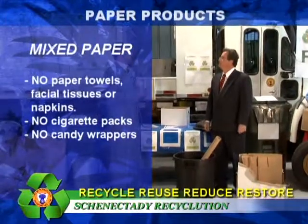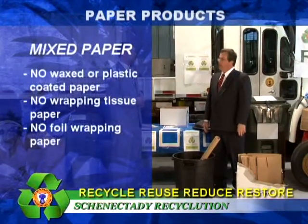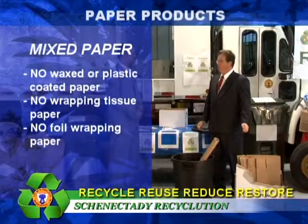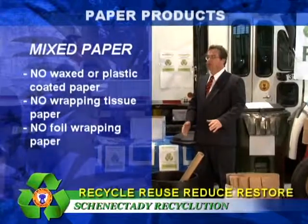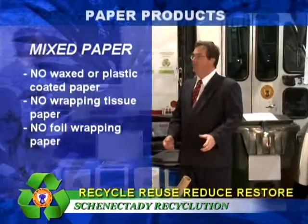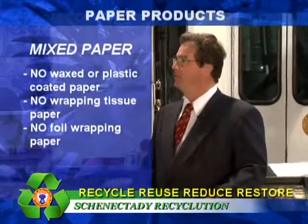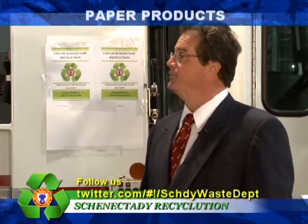Carl, what about paper clips and staples in paper? Can we recycle that? Sure. It's not necessary that you remove every paper clip or every staple. Once this material is collected separately, we bring it to a materials recovery facility, and they have the capability there to remove that type of foreign debris from the paper before it gets remanufactured into a new product.